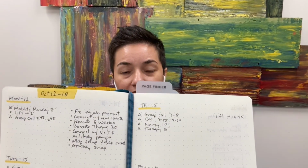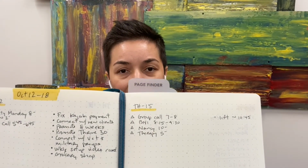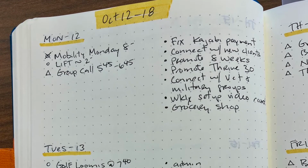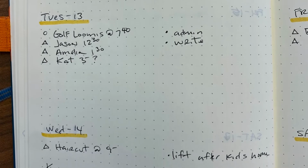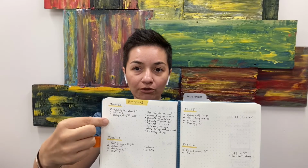And then using the bullet journal key, the three most commonly used symbols I use are the triangle for appointments, the open circle for events, and the filled in circle or the dot for tasks. So what I'll do for each day is on the left-hand side, I'll write the events, the appointments, the things that are scheduled in time. They have to be done at a specific time. I'll put those down first.